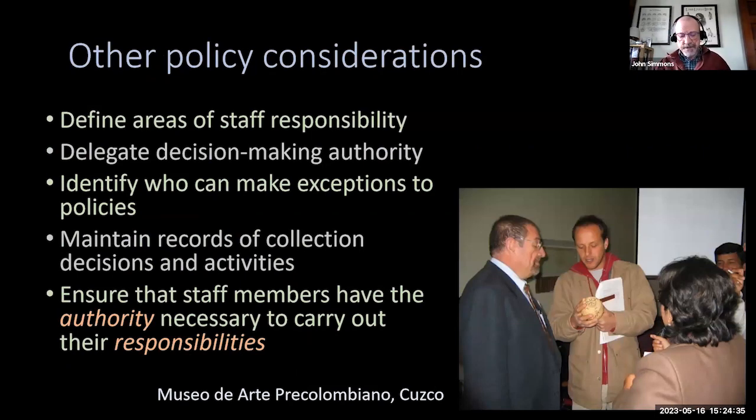So a few other policy considerations. Collection management policies help the museum staff carry out their duties by defining the areas of staff responsibility, delegating decision-making authority to the appropriate individuals, and identifying who has the authority to make exceptions to the policies when it's necessary, and directing the staff to maintain complete written records regarding all collection-related decisions and activities. And this is an important aspect of it, because those written records are how you determine whether your policies are working or not. You want to make sure that the collections care staff are given the appropriate authority to carry out their responsibilities for the collections care.